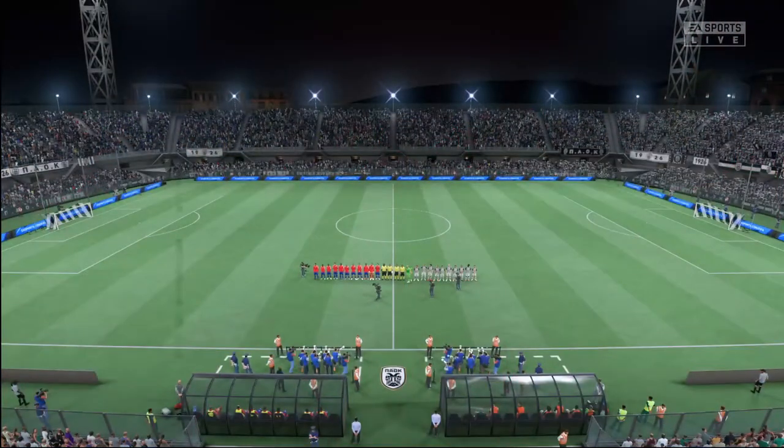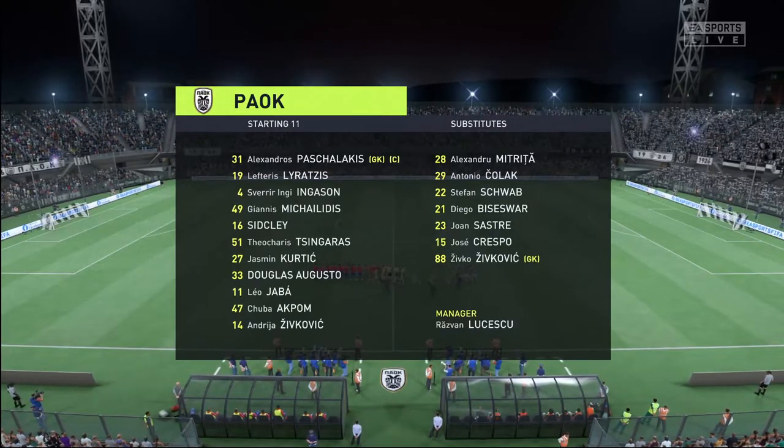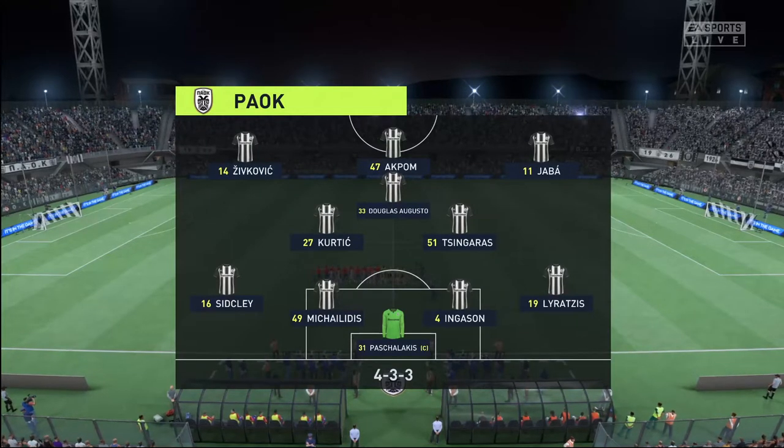The lineup then for the hosts. Well, it's a 4-3-3 with two out-and-out wingers, but they do vary their movement. They give width, but they also make diagonal runs infield when the ball's on the opposite flank. Their performances will be key today.